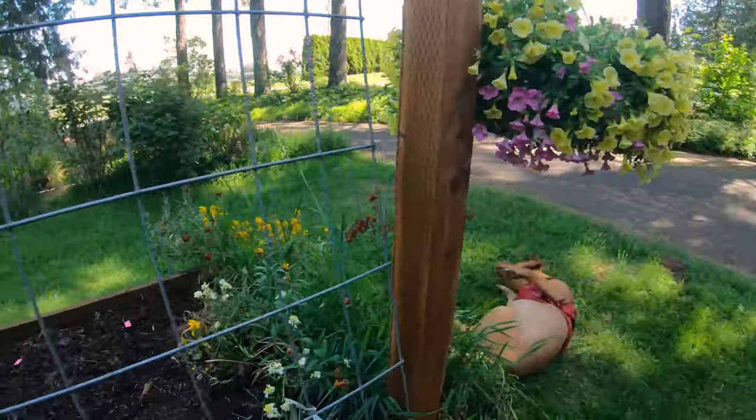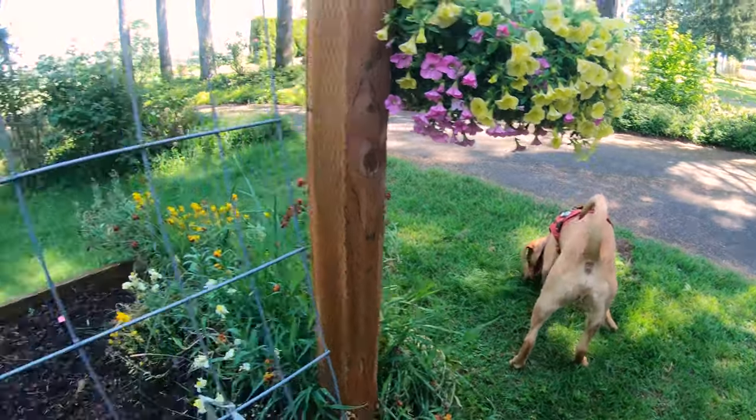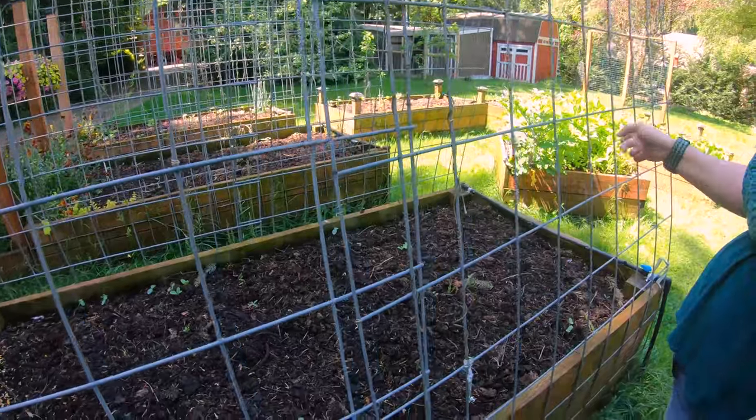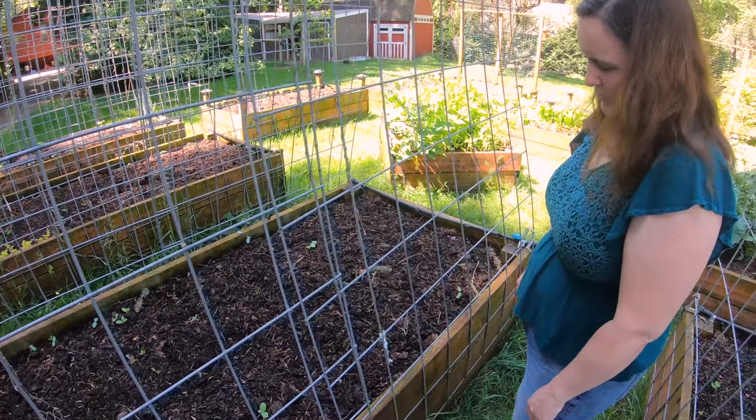Sorry, it's really distracting because the dog is just being silly. He's found something, some smell that he really likes right there, and he's just going to town on it. He's a goober.